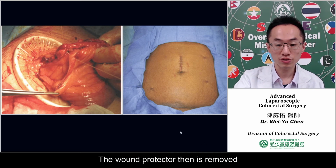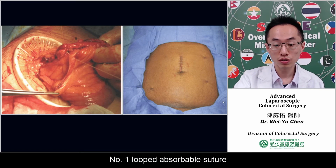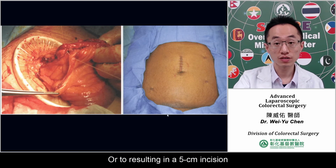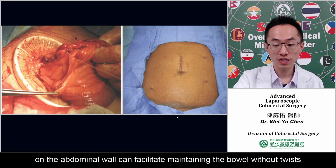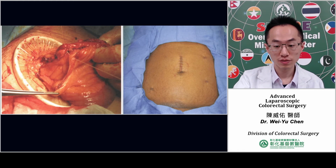The wound protector then is removed, and the abdominal incision is closed with a running 1/0 looped absorbable suture. The skin can be closed with skin staples or a subcuticular suture, resulting in a 5 centimeter incision. The amount of bowel resected and the position of the bowel on the abdominal wall can facilitate maintaining the bowel without twists, and verifying that the appropriate specimen has been removed.